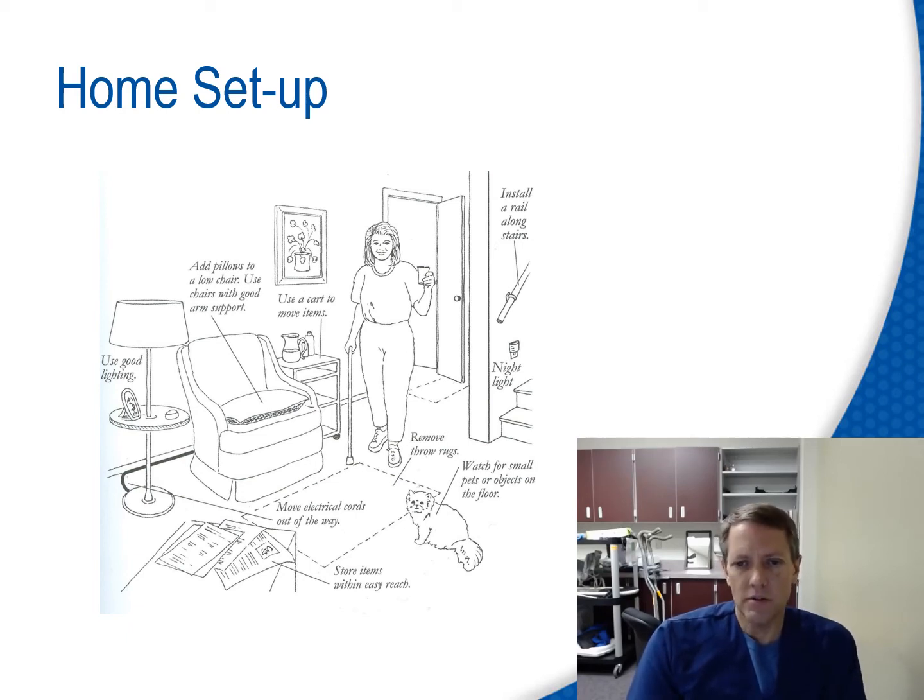There's a pet there, so again, be cautious of those folks. You won't be using a cane, like it shows in this picture. You will have a walker, so you need that space to get around. A standard walker is about 2 feet wide.